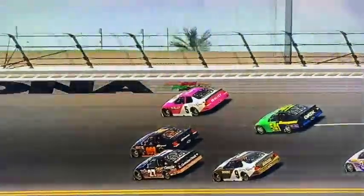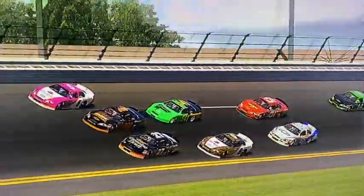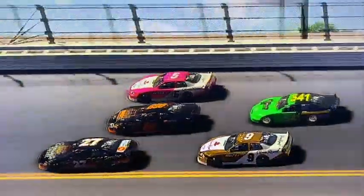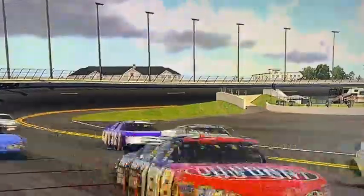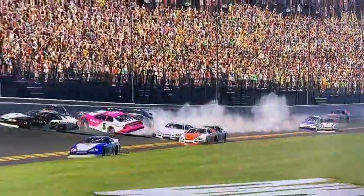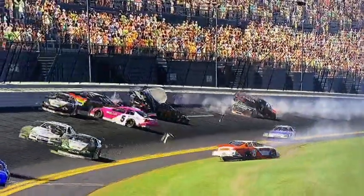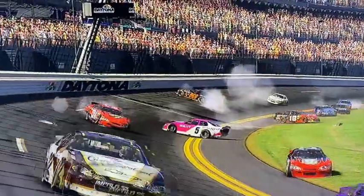Into turn 3. Are they going to be able to hold it? These ARCA cars certainly are not as stable as the Cup cars, and those bumpers definitely do not line up. Oh no! We've got the first big one, and a ton of people have collected right here on lap 5 as we were coming to lap 6. Oh wow.